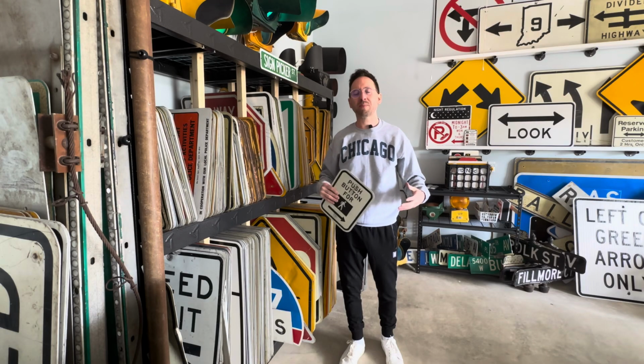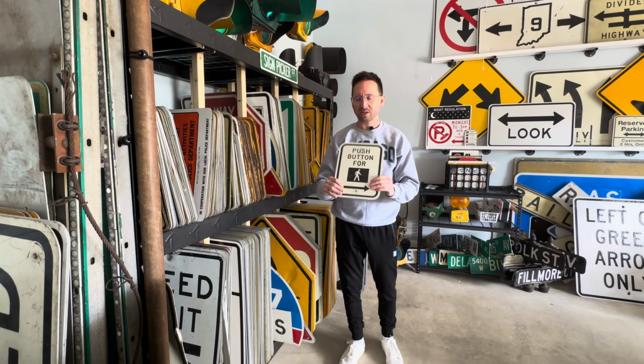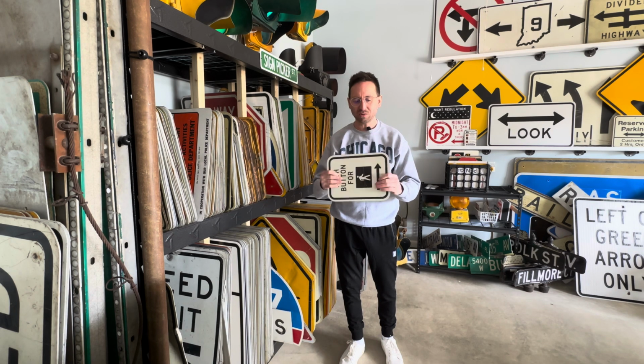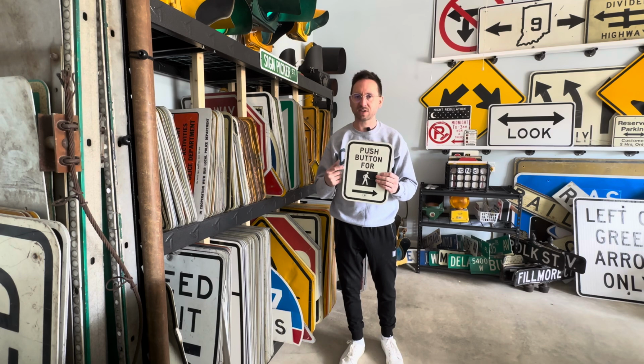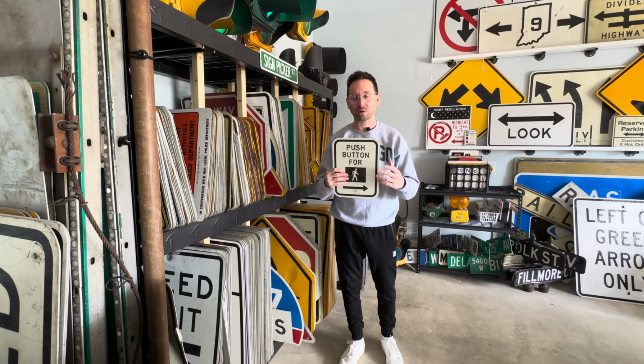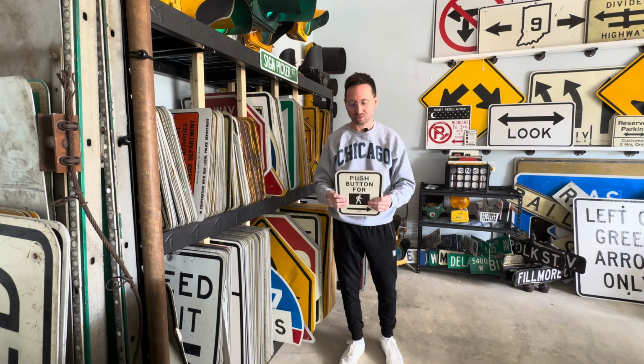The other really neat thing about that sign is it's 18 by 24, which is really, really big. Normally those push button for walk signal signs are this big. Huge size differentiation there, but probably comes at a time before the standardization of this style of sign was this large or this small. And so you have an 18 by 24, but Chicago doing its thing.